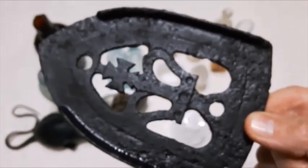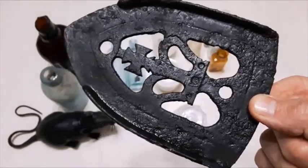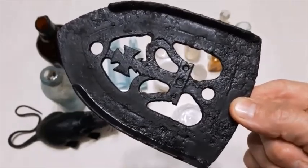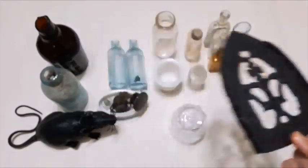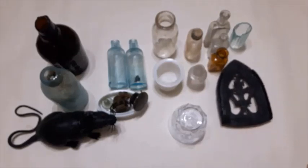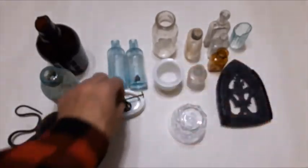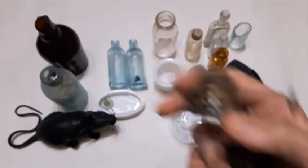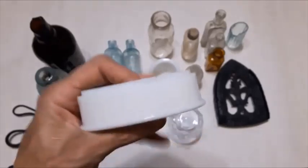We got the sad iron rest. The paint is still not quite dry on it. I spent 13 hours in the electrolysis and cleaned up a lot of the rust off it. It didn't turn out too bad. I put some flat black paint on it, and that is the result. A little bit of paint on me there. Got a knob, lantern part, glass stopper, and this other milk glass one you've seen in the video.